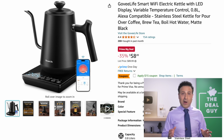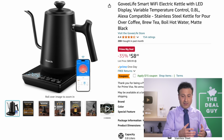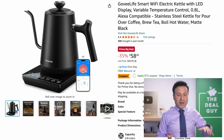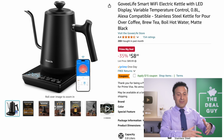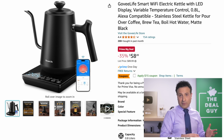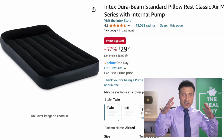The Govee Smart Wi-Fi electric kettle, why in the world would you ever need that? Well, there's an additional $15 coupon to make this a little bit more palatable, but you can set boil alerts. You control it with an app, so you can have it not only retain the perfect temperature for that tea that you're brewing, but you can get the boil going at that time of day where you need it.